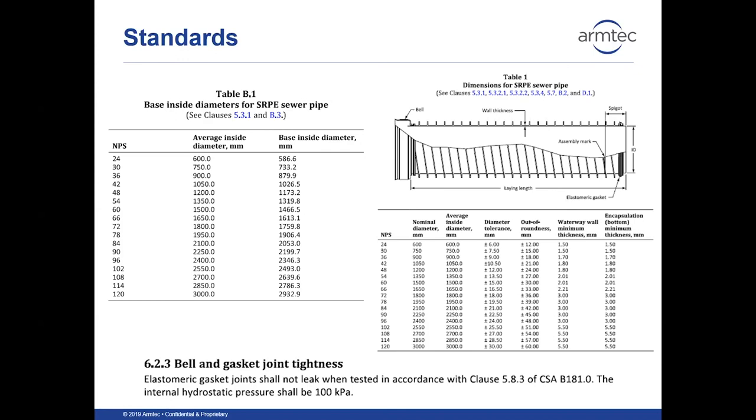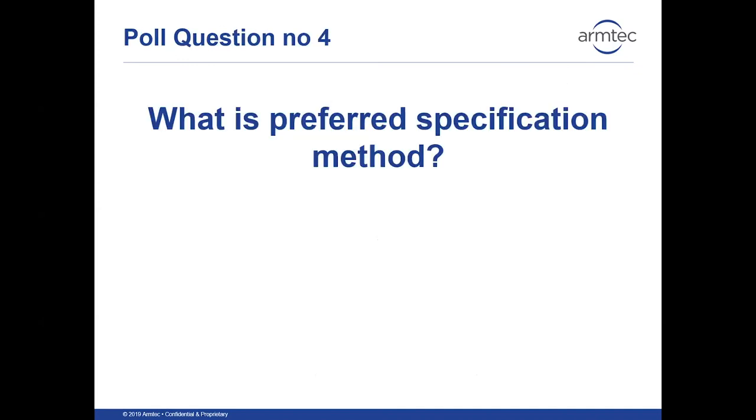And talking about material selection, this leads us to our fourth poll question. We'd like to know, what is your preferred specification method when you go about designing a project and you want to select your pipe material or any material on your project? So Liz, if you could put up the answer box, please. We'll give you a few moments to look at these answers and select the one that represents what you do most. Give it maybe 10 more seconds, please, Liz, until the majority of people have voted. Let's go to 45 seconds.